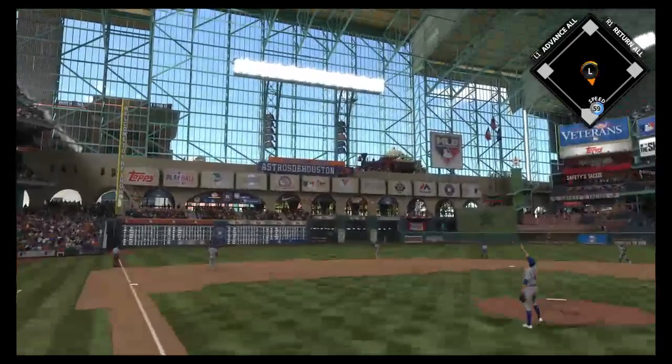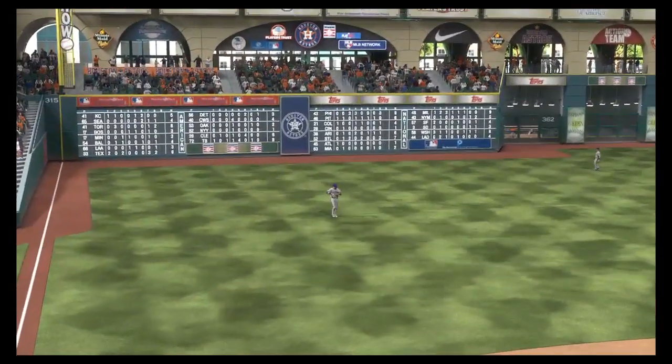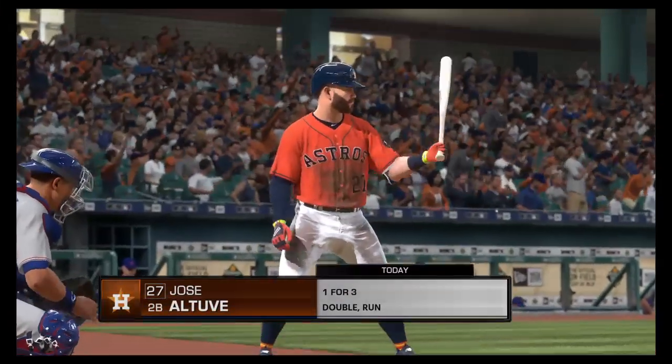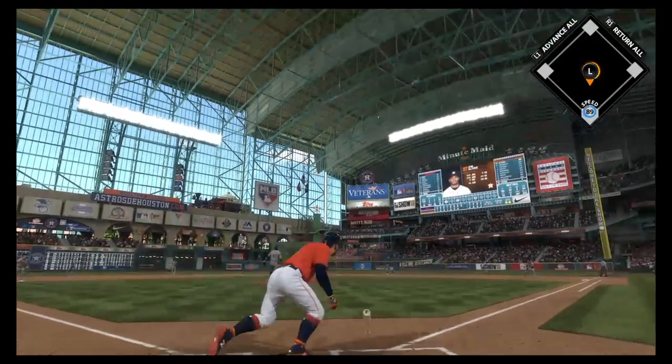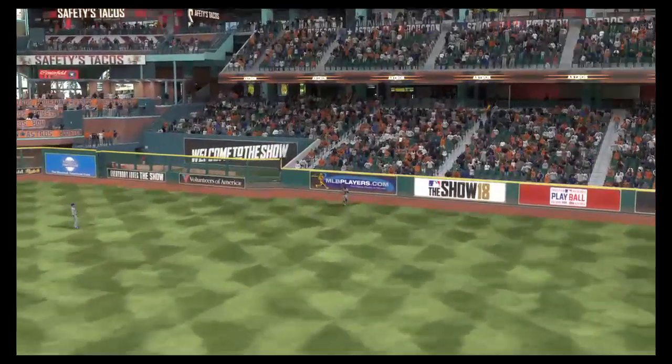Skied in the air to straightaway left. Schwarber has it in his tracks. 2 down. So 2 gone now in the Houston 8th. And striding in the speedy second baseman, Jose Altuve. In the air out to right. Heyward giving chase. He makes the catch. What a play on.